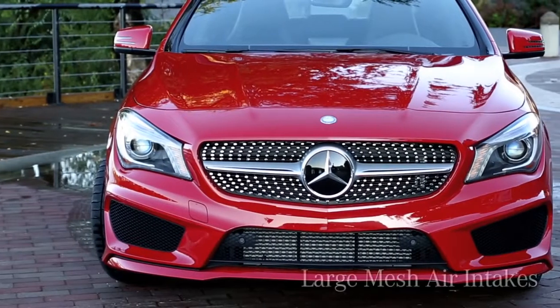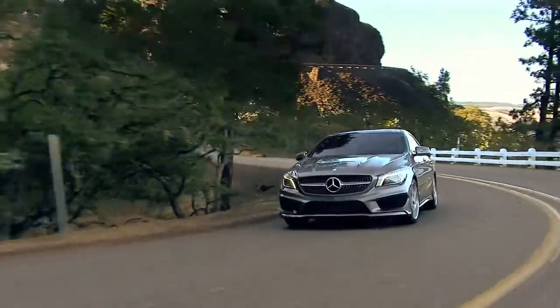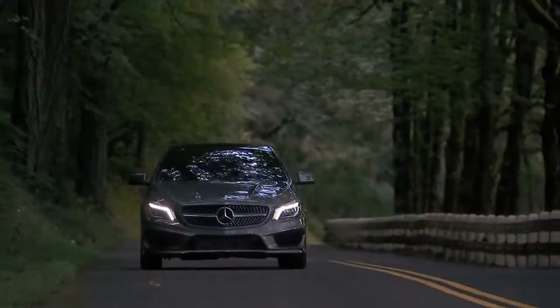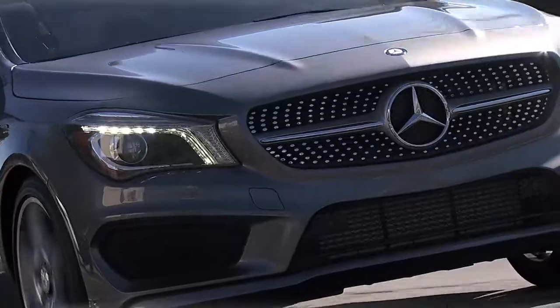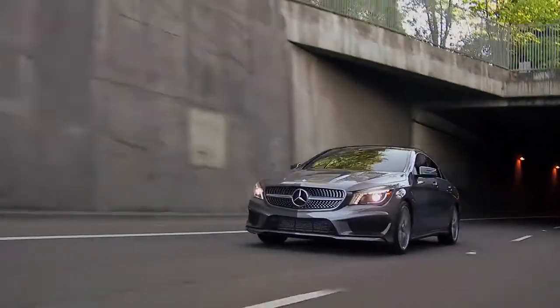Big mesh air intakes define the front air dam with sharp sculpting that wraps around to the 17-inch front wheels, accentuating their confident stance. And the headlamps cast a determined hawk-like stare on the road, especially the available bi-xenon lights with their torch design and LED running lamps.